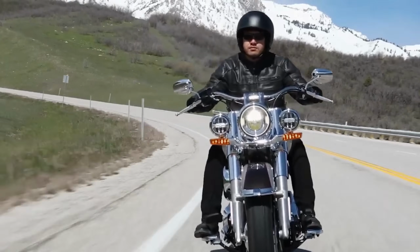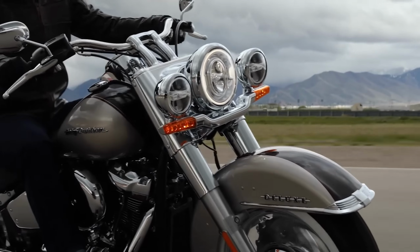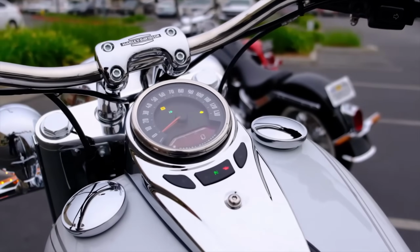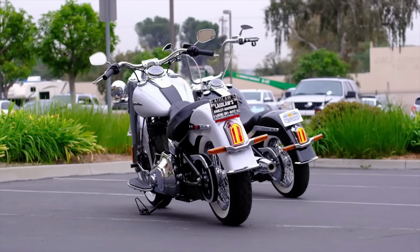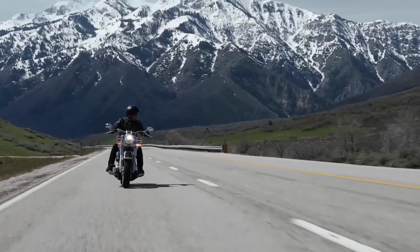Harley-Davidson dealerships are currently trying to dump remaining Softail Deluxe models at significant discounts to make room for newer inventory. This is your chance to own a piece of Harley history without breaking the bank. But if you're looking for a stripped-down cruiser without the chrome and with even more raw attitude, the next bike will definitely catch your eye.